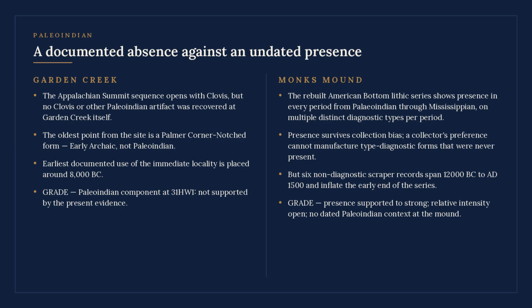At Cahokia, the answer is the opposite shape. The rebuilt American Bottom lithic series shows presence in every period from Paleo-Indian through Mississippian, on multiple distinct diagnostic types per period. Presence survives collection bias because a collector's preference cannot manufacture type-diagnostic forms that were never present. But the sample is collection-derived, and six non-diagnostic scraper records spanning 13,500 years inflate the early end of the curve. Presence is supported to strong. Intensity is open, and there is no dated Paleo-Indian context at the mound itself.